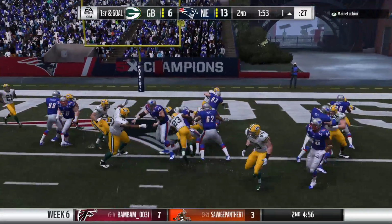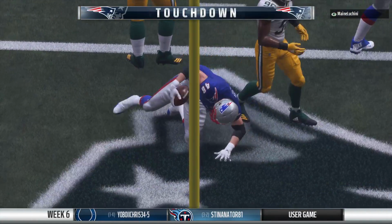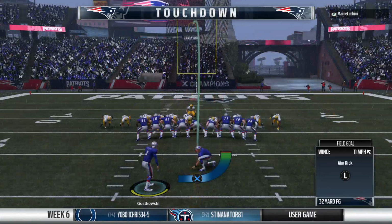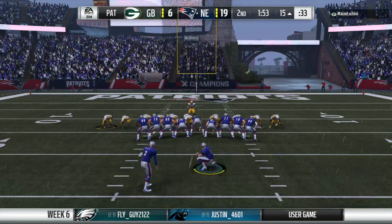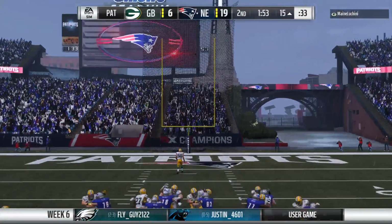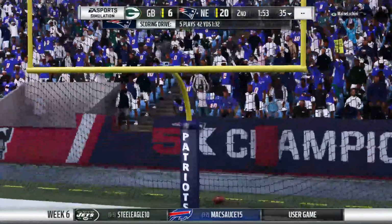And they'll turn to the power game to try to get in. And he is in. Touchdown, New England. It's the fullback. His first touchdown on the year. And the Patriots add 6 to their lead. He missed one earlier, remember, but this time he gets it to go.